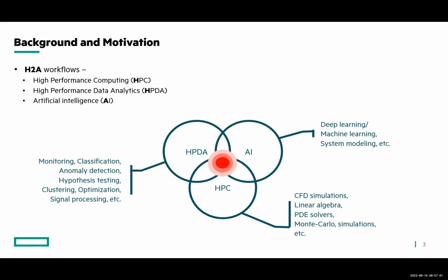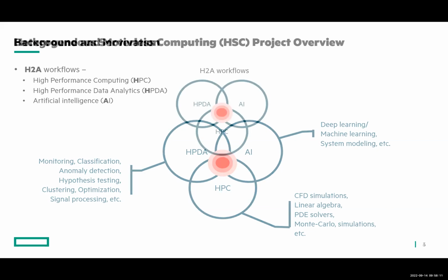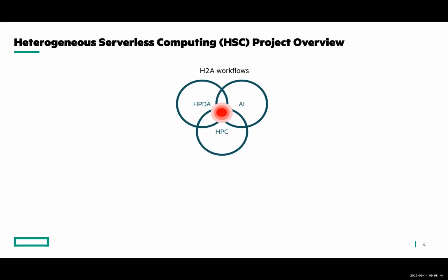At HPE, we are trying to look at these H2A workflows. We call them H2A workflows because we are looking at workloads from high performance computing, high performance data analytics, and artificial intelligence. We are not looking at a particular workload, but in the middle, where an application could use one or more of these workloads. And this is the heterogeneous serverless computing, HSC, project.